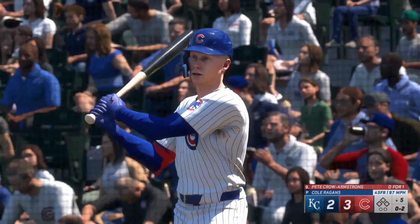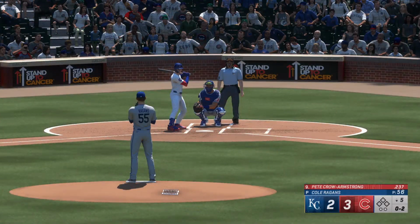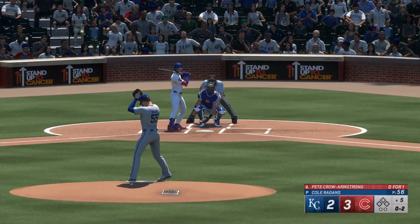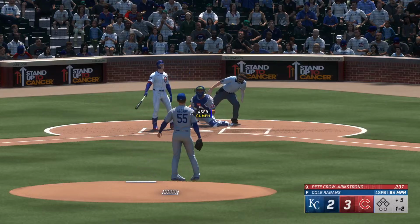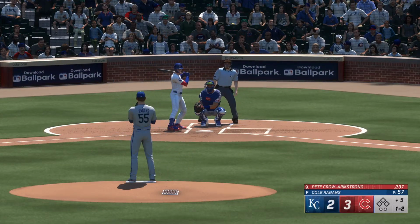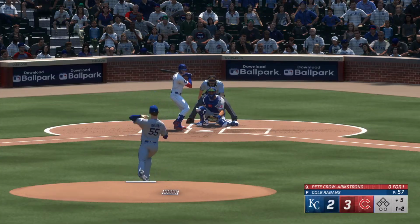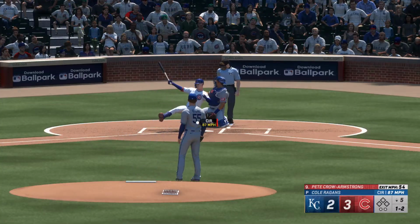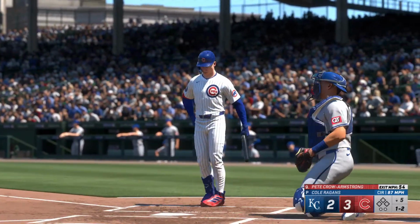Two strikes to a guy who's already 0 for 1 with the punch out. The only guy in the lineup with that strikeout. But you can't get too relaxed. You still got to make good pitches to get him out. That's down and in. Foul ball, still a 1-2 count.